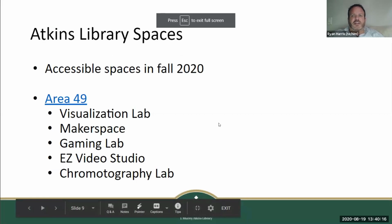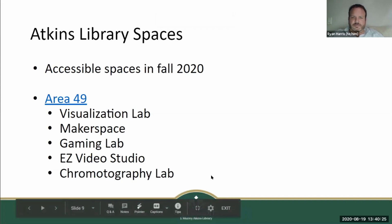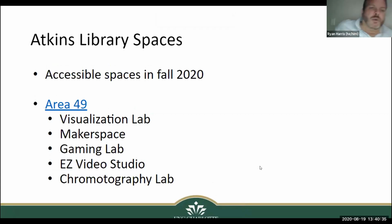I want to talk a little bit about library spaces because that is going to look different in the fall. The library will be open, but the tower floors are going to be closed. And there's a few different reasons for that. One is just to prevent people from being close together in close quarters.